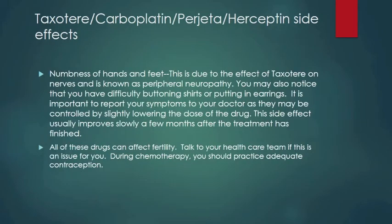Numbness of the hands and feet can occur due to the effect of Taxotere on nerves, and this is known as peripheral neuropathy. You may also notice that you have difficulty buttoning shirts or putting in earrings. It's important to report these symptoms to your doctor, as they may be controlled by slightly lowering the dose of the drug. This side effect usually improves slowly a few months after the treatment is finished. Remember that all these drugs can affect fertility. Talk to your healthcare team if this is an issue for you. During chemotherapy, you must practice adequate contraception.